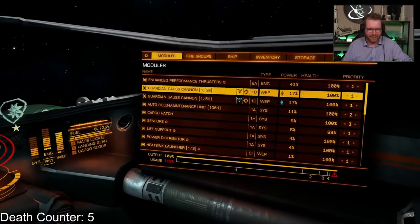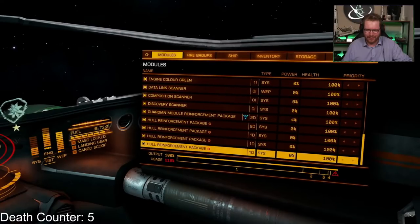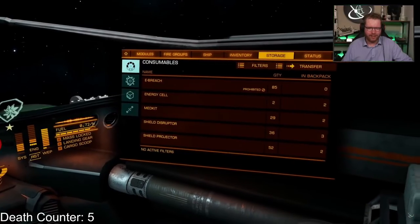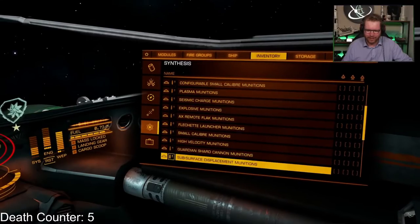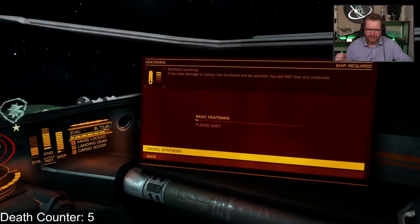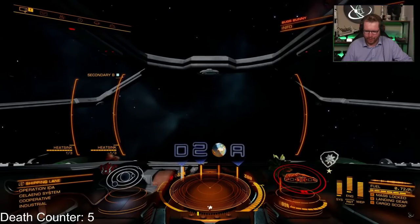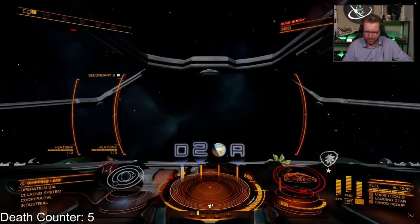Just quickly check the status of the ship. Everything looks fine. 1% damage on the power plant. We can manage that. We're not gonna be cocky here at all. We are gonna be very, very careful, do all our due diligence, and refill our heat sinks. Let's get some pips back into system so we have that filled out. Gotta make sure all our capacitors are full. There we go.